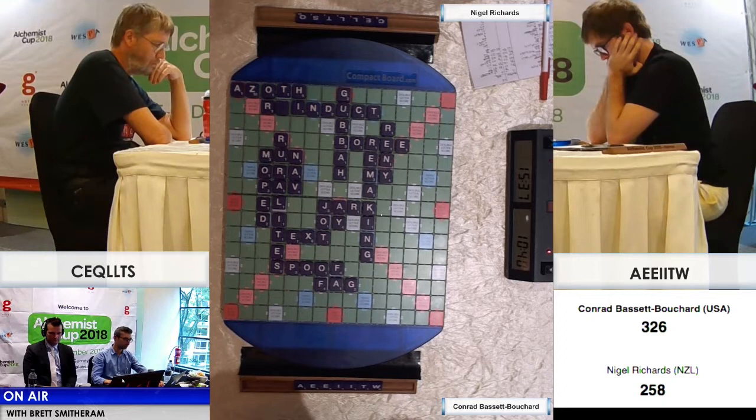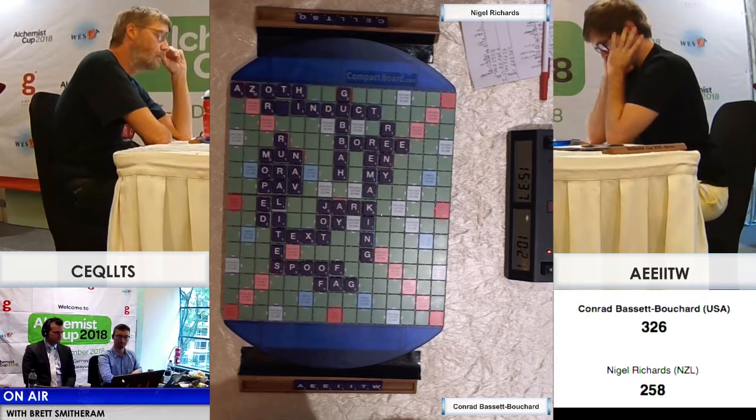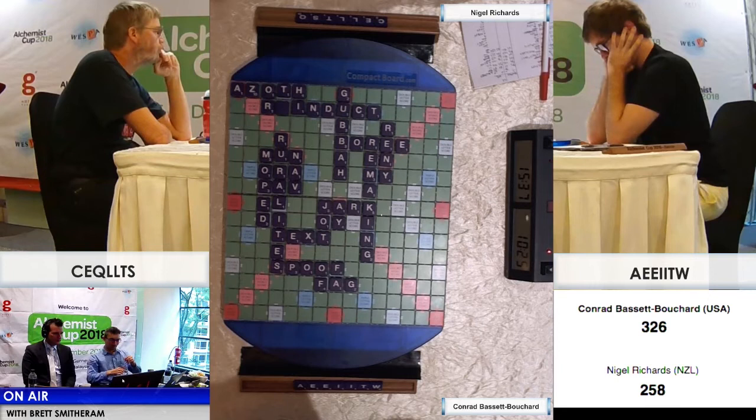So maybe considering something like WAITE for Conrad now, often Fay, kill that bottom left, plays underneath. Yeah, I like that. No argument from me.